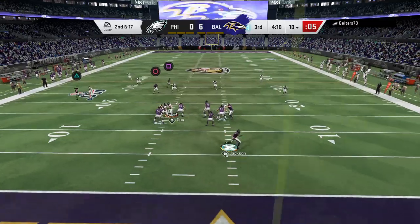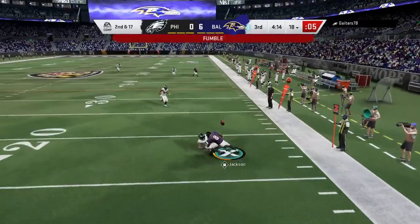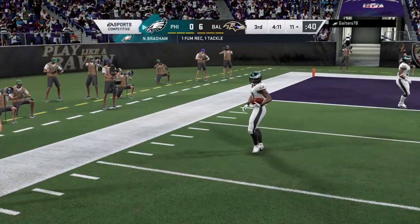After the sack on first down, Jackson escaping the pressure right. Jackson hit, and he lost the football. And it's picked up by the Eagles. And he will bring it back to about the 11-yard line.